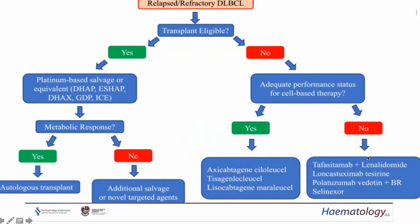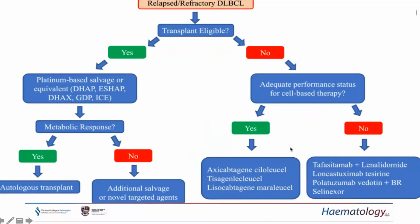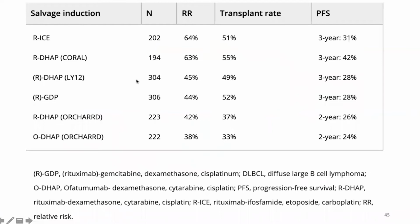If not, then you go for other options of targeted therapy, such as tafasitamab, which is another immunotherapy with lenalidomide, anti-CD19, and other options of polatuzumab, anti-CD79B, with bendamustine and rituximab, as I said, or the option of selinexor, which I will talk about in a few minutes.